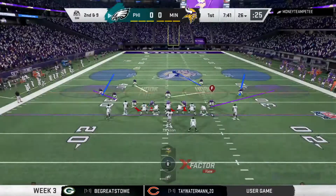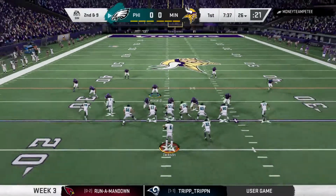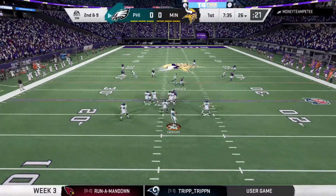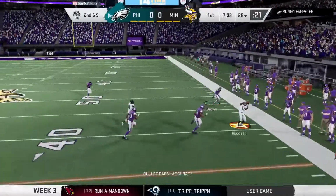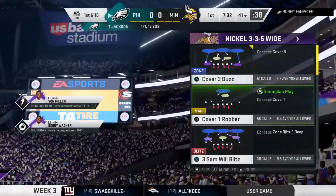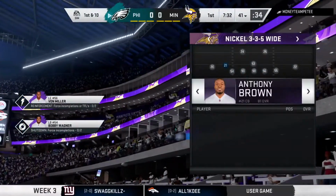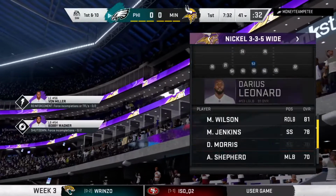Here's 2nd and 9, just a yard on that last run. Here we go, D, get off the field. From the gun, it's Jackson. And he's got his man on the out route. And past the 40 before he's out of bounds. Philadelphia picking up the first on a gain of 15.